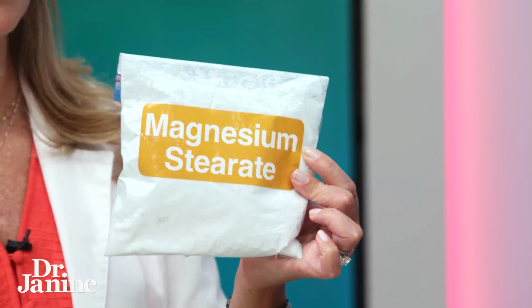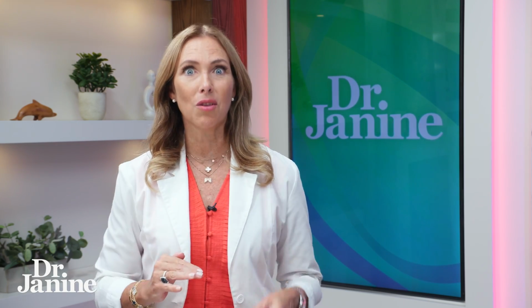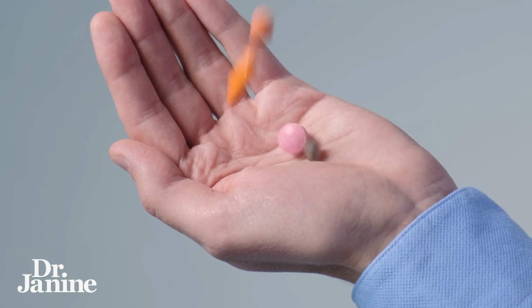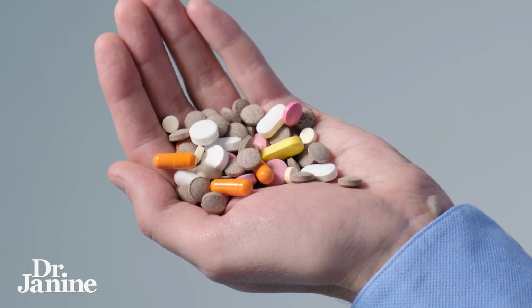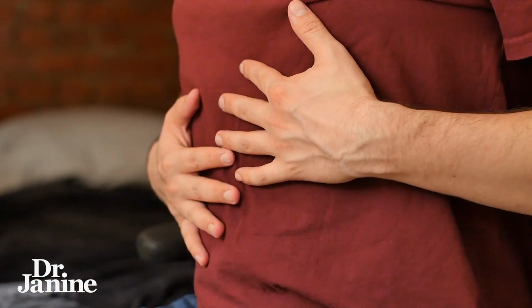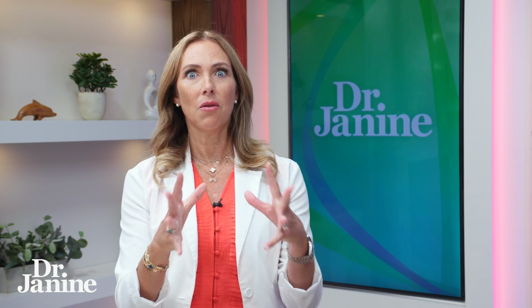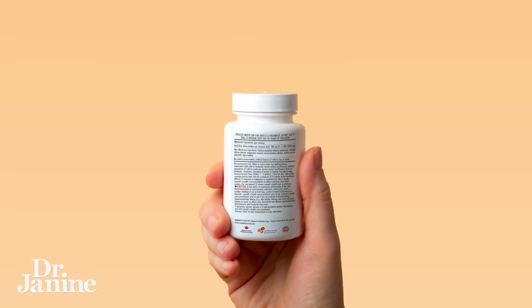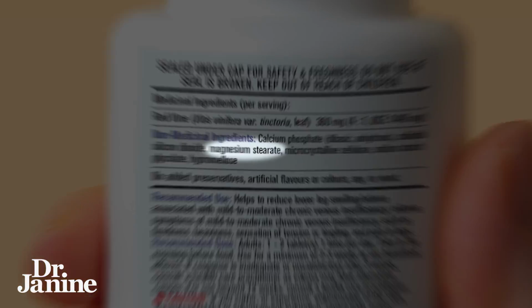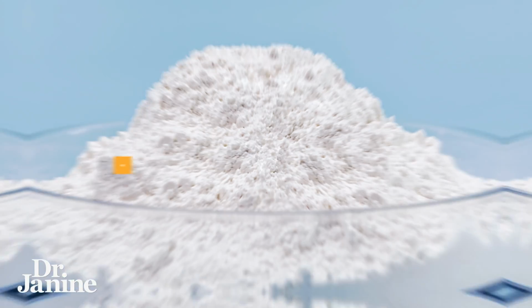But because it's coating and going on top of your raw materials, it can hinder the proper absorption of the vitamins that you're taking that are supposed to be good for your health. Plus, for some people, the magnesium stearate can cause some stomach upset, some acid reflux, and for people that are sensitive, it can even cause heart palpitations. So it's something that I definitely want you to check your vitamin labels for to make sure that it doesn't have magnesium stearate.